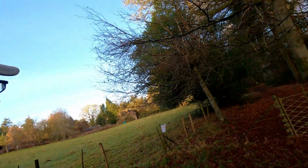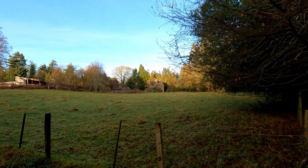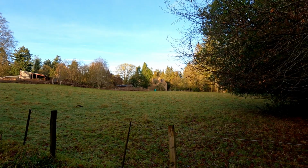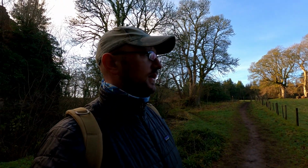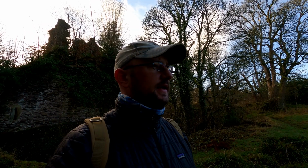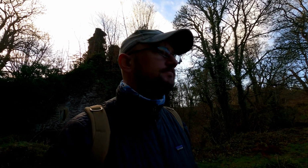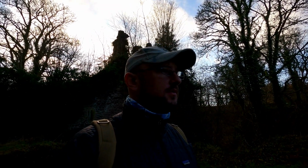Now just over my left shoulder down there is Corra House, and that's the big house for the Corra House estate. It's actually still a private residence, so unfortunately you can't go down and have a look, or at least I don't think you can. It was built in the 1820s, I believe, for the Cranston family. But quite an impressive building.